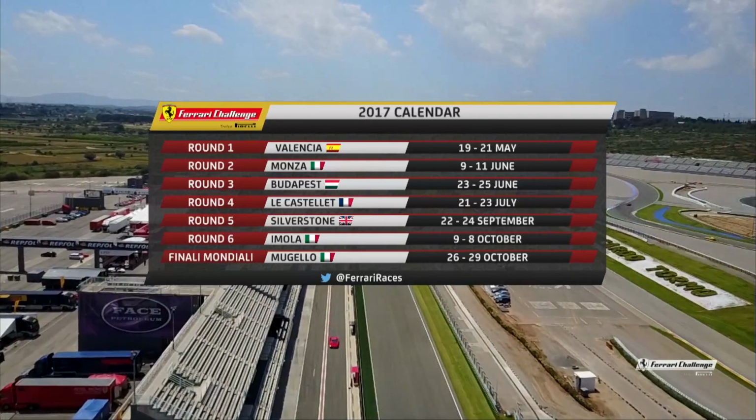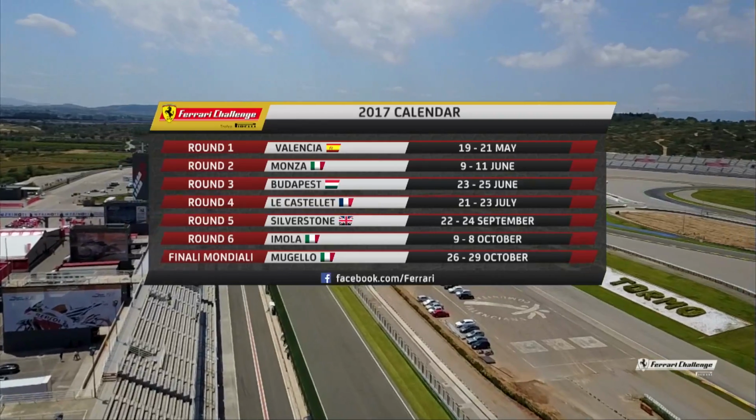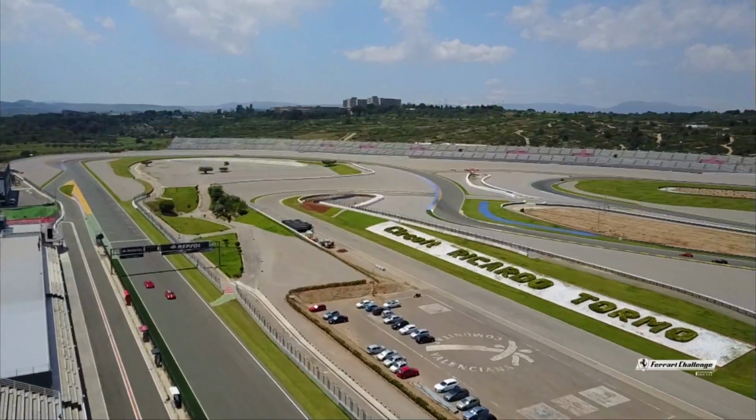We will also visit Monza, Budapest, Le Castellet, Silverstone in the UK, Imola, and then the glittering world final races, the Finale Mondiale, to come at the end of October in Mugello.